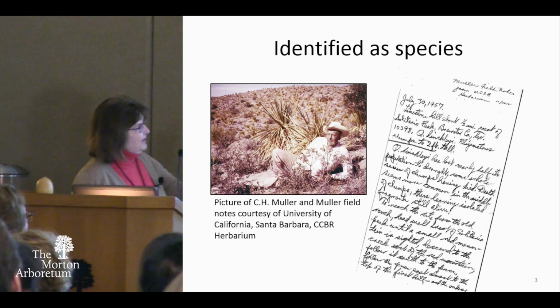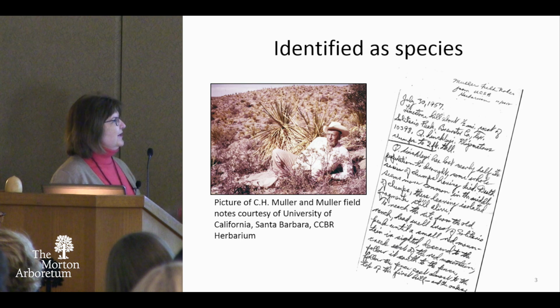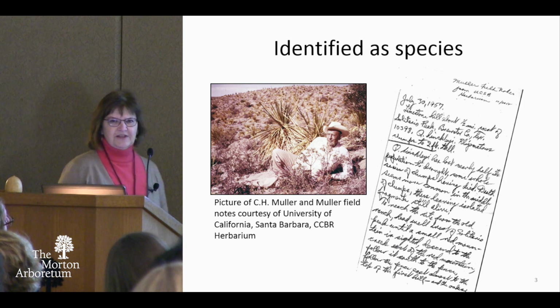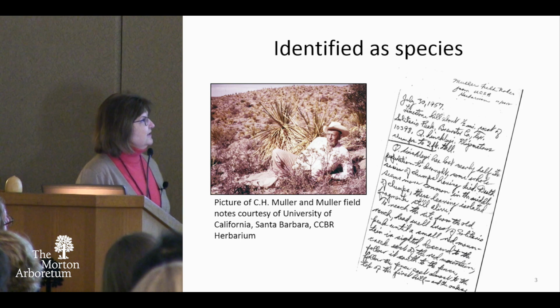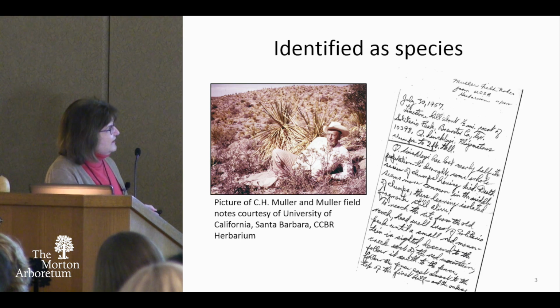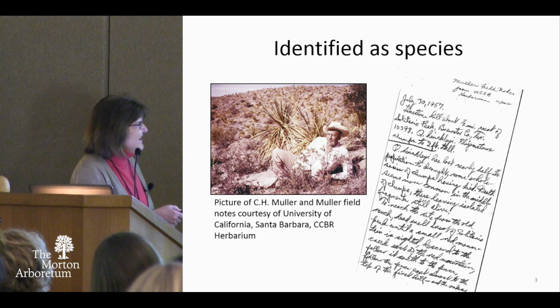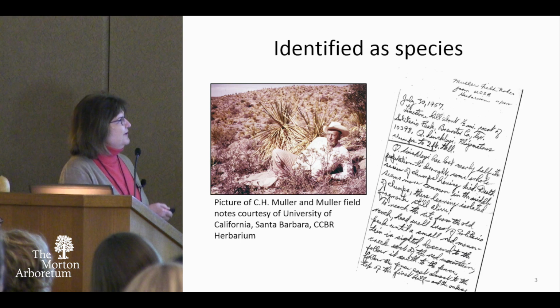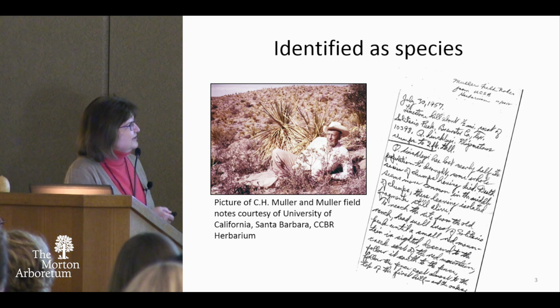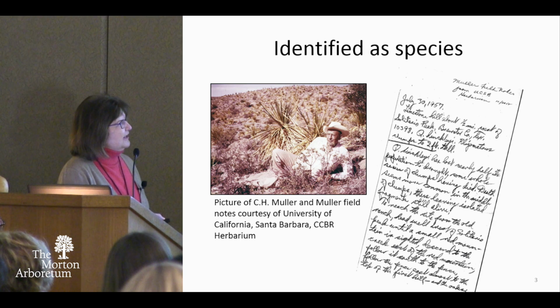So that's actually Cornelius Muller, whom we've heard about a couple of times here, either species names or otherwise, a very famous botanist. And he's the one that identified Quercus hinckleyi as a separate species in the 1950s. That's him lying down behind a Quercus hinckleyi. It's very, very small, very shrubby. And these are just some of his field notes from the University of California, Santa Barbara.